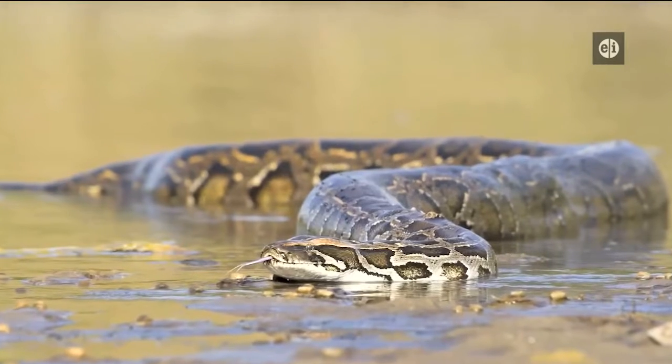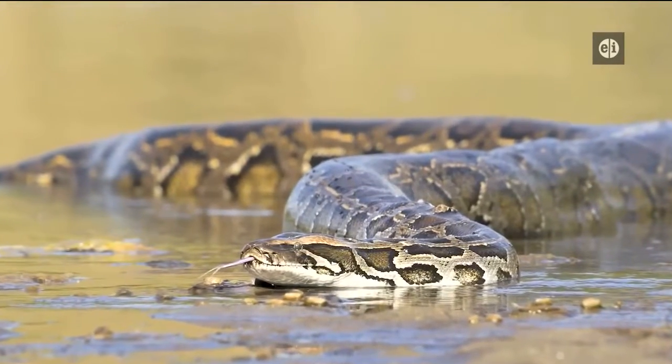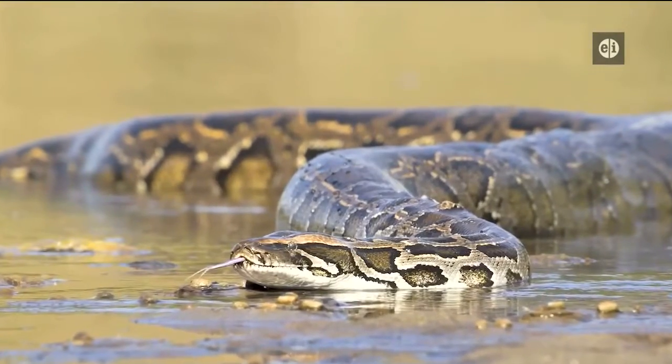The effects of wild Burmese pythons in Florida are still unknown. Researchers are still collecting data on the species to better understand their impact. It is illegal to release any non-native species into Florida.